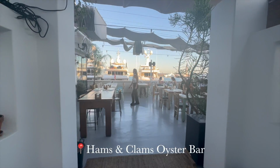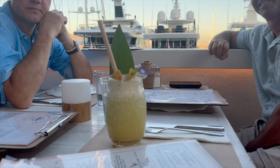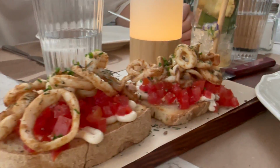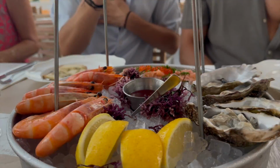We are at Ham and Clam Oyster Bar. It is beautiful here. I can't wait to see what the food has to offer. It looks amazing. Located at Marina Zea, Ham and Clam's menu is as fine as the yachts that line the horizon. Everything on the menu is delicious, and it was the perfect place to spend our final night in Athens.